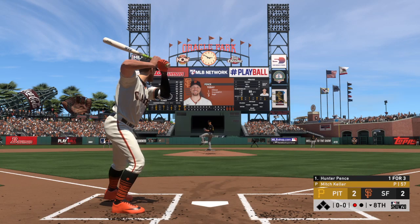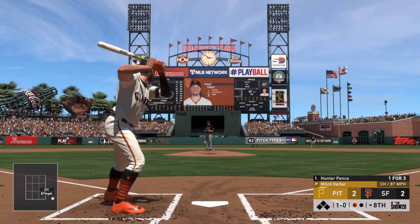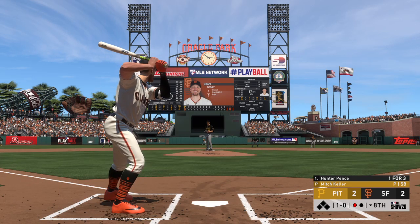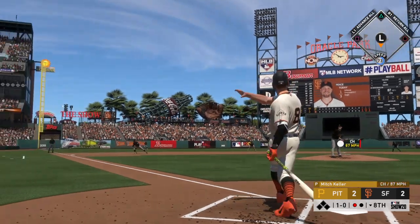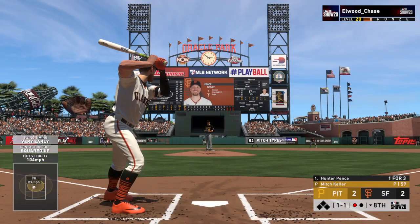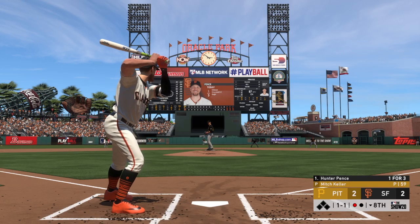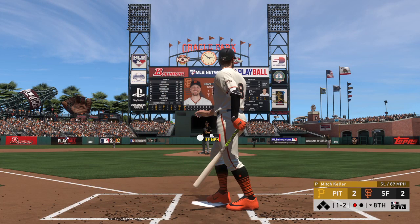Here's the first pitch to him. Hey, this one's tied late in the game. As a pitcher right now, you just can't lay a cookie in there. 1-0. Pitch on the way. Line hard to the left side, but this is a foul ball. Here's the 1-1 pitch. Count is 1-2 now.